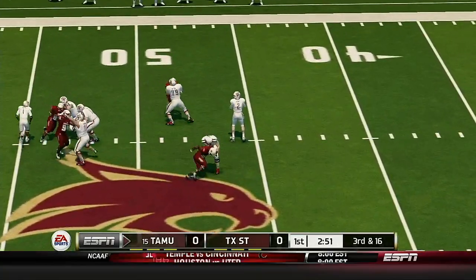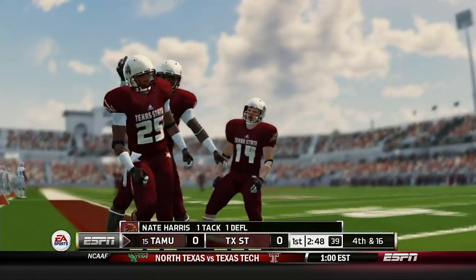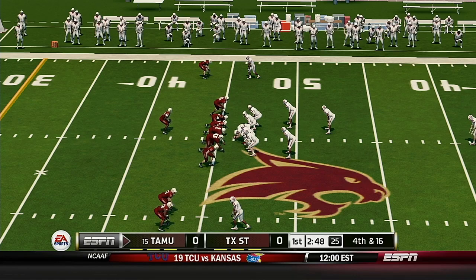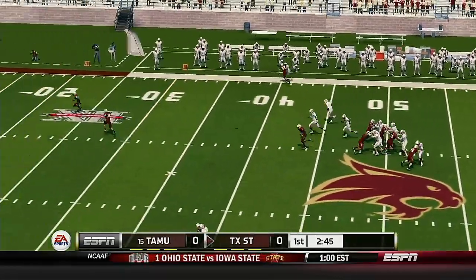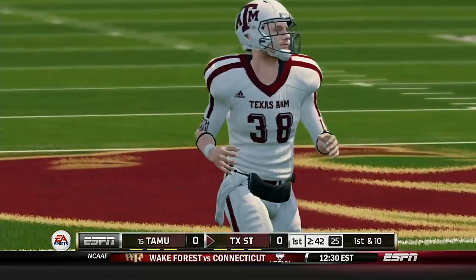Going deep. That close to being intercepted. Well, that's a big-time play by the defense here to knock that football away to set up a pivotal fourth down. Burke to punt. So this one goes into the end zone, and that'll be a touchback.